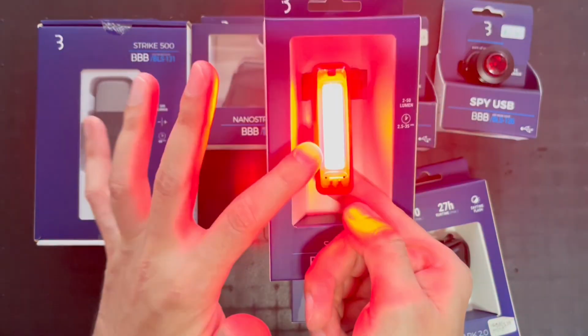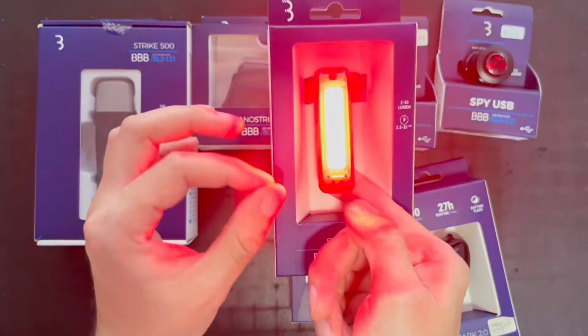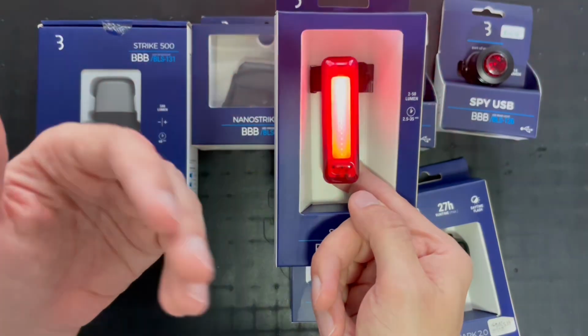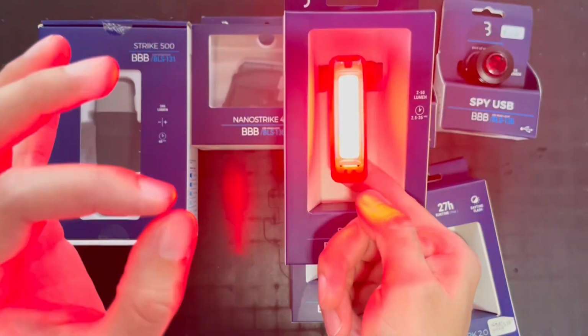This is something you do not want to use at night. And the reason for that is it can actually blind vehicles behind you, whether they be fellow cyclists or drivers. And it will actually annoy people.